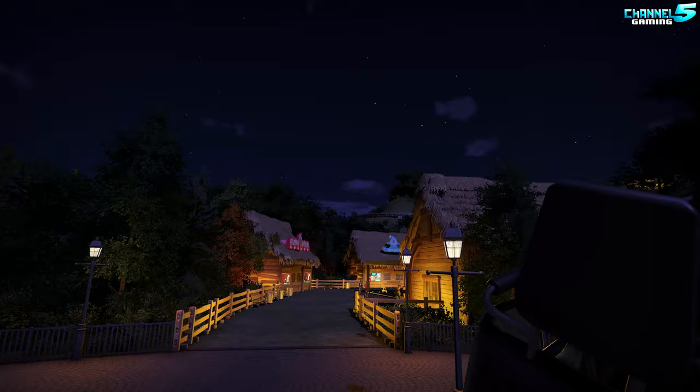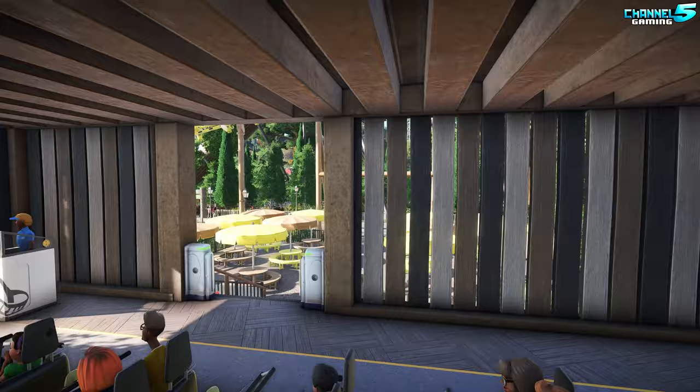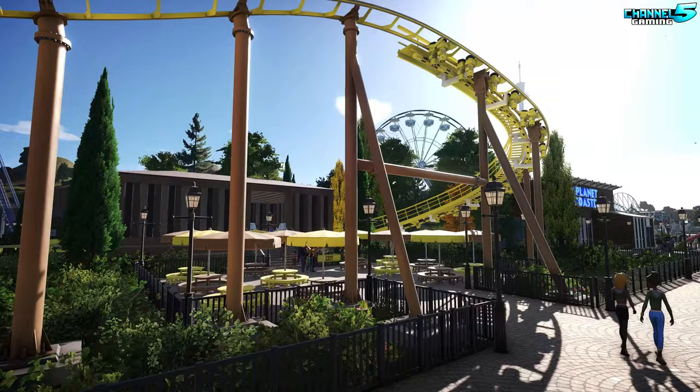Pretty fun. The Caterpillar. I still think there's so many fun things you could do with the Junior Wendigo, the Caterpillar. I get excited every time I ride these because I have seen some innovative things done with just a Junior. Still think we haven't hit the pinnacle of what can be explored with those coasters.